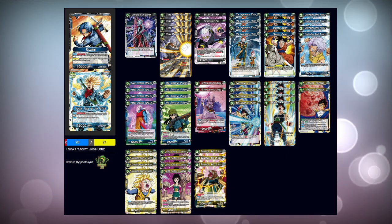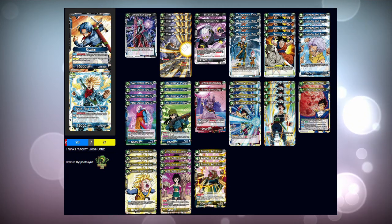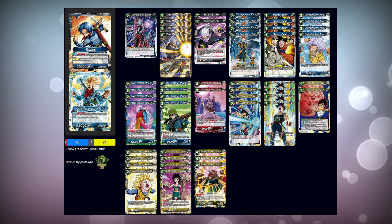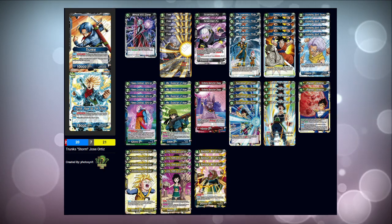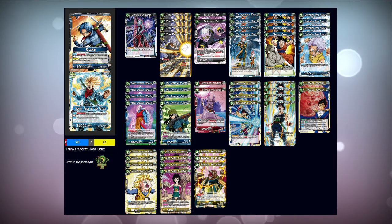It might be that people were more used to playing SS3 red-blue, so they opted to play a more mid-range strategy that was a little bit more forgiving than this aggro style, but I have a feeling that we're going to see a little bit more from this deck in the future. And that's it for the decks that we're going to cover today.